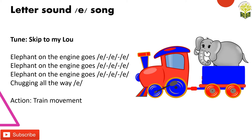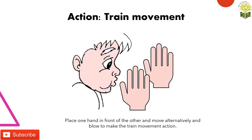Action, train movement. Place one hand in front of the other and move alternately and blow to make the train movement action.